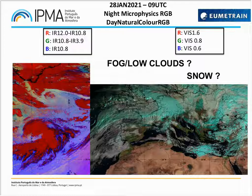Now at 9 UTC, I had to split the image because in parts of Europe, almost all Europe was already day, so we cannot use the night microphysics. But over the areas of the Atlantic, it was still possible. Can you show me where you can find areas with possible fog or low clouds at 9 UTC?